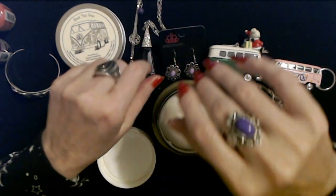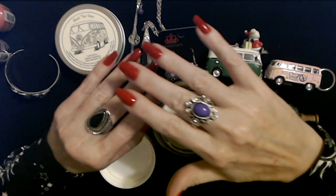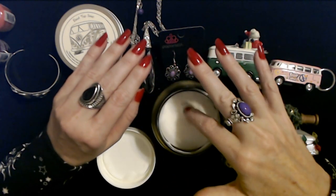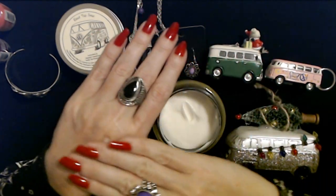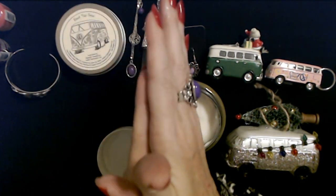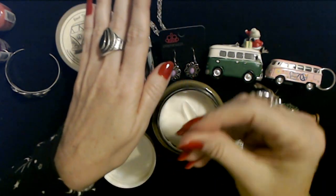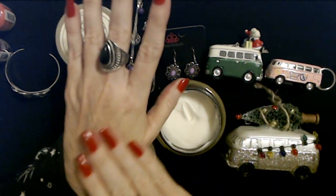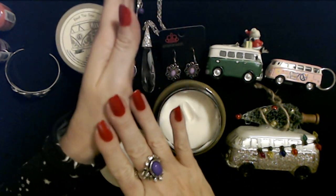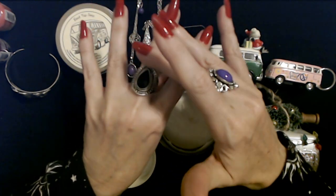Now, I use a lot of lotion in the winter because my skin gets so dry. I think a lot of people have trouble with dry skin, especially in the winter. I do. Well, let's see. Ooh, I didn't mean to get that much. Oh, it's very silky. And it's not greasy at all. Oh, it's very lovely, actually. I'm trying not to get it on my ring.